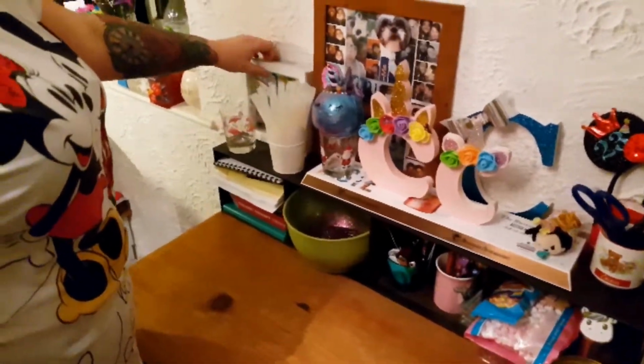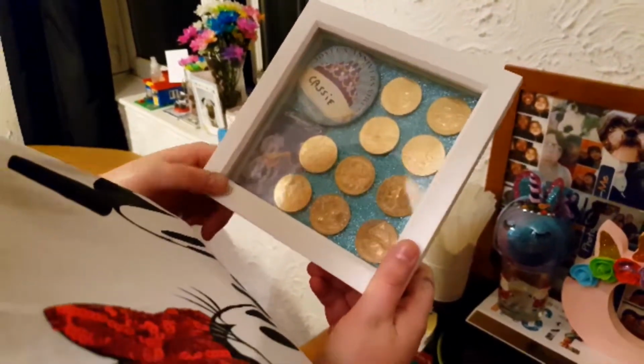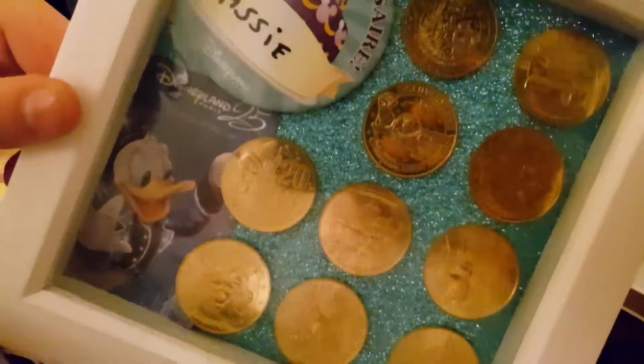So, starting from the left-hand side, I've got a box frame, which I made myself, with all of my Disney stuff in it. My ticket, my birthday badge, and then all the coins that you can collect around the park.